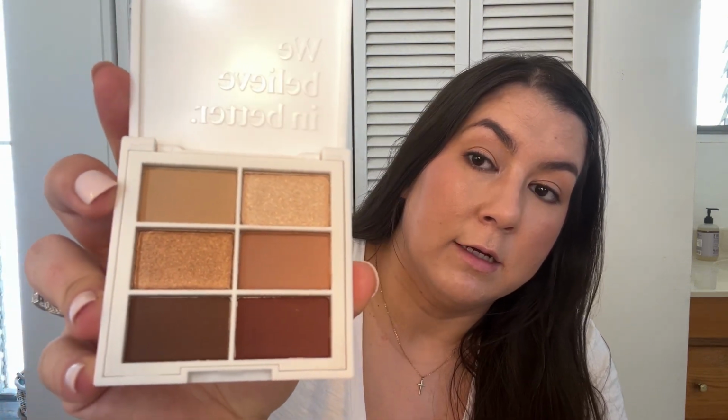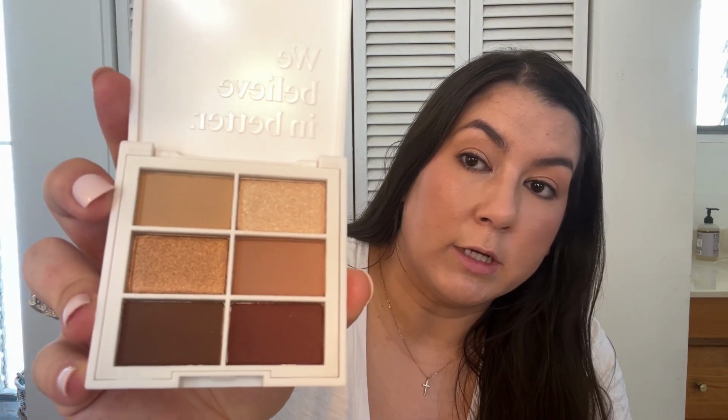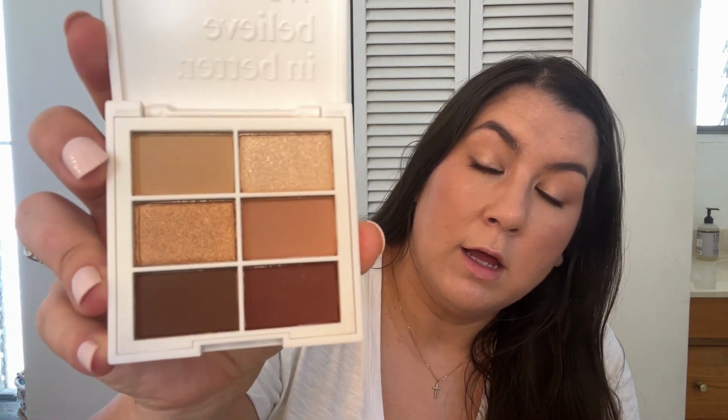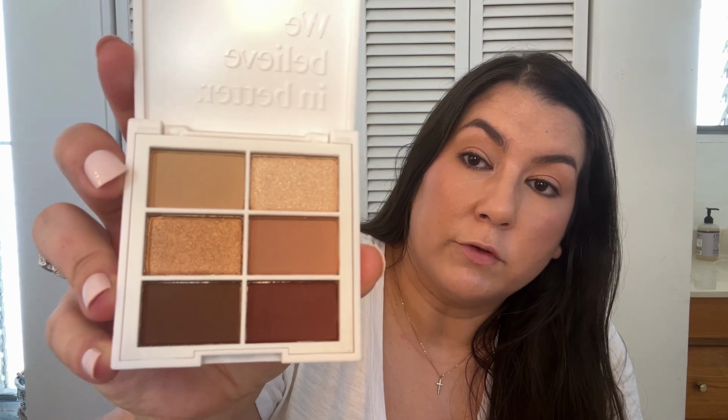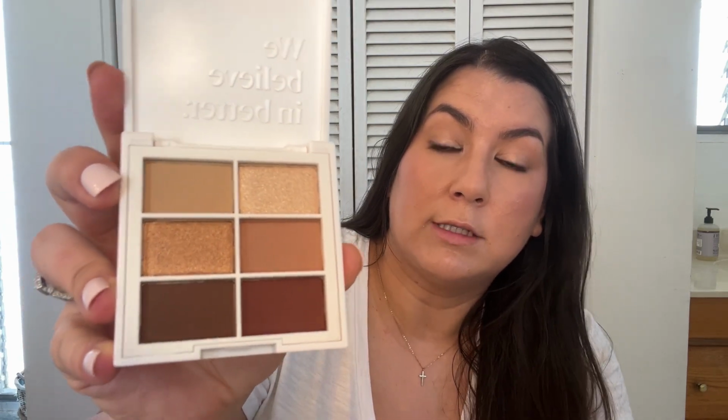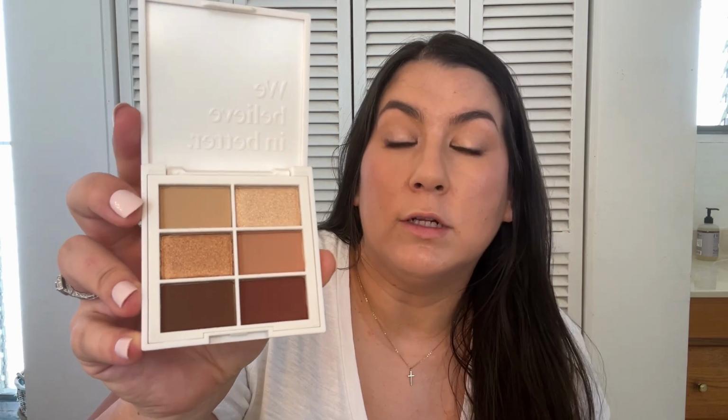This is a beautiful palette with a few shimmer shades and 4 really great matte neutral to warm shades. So I think these are all extremely versatile. You can do tons of different looks with this. You can do a full eye with this. Just if you had mascara and this palette, you could do a full look, several full looks, really.